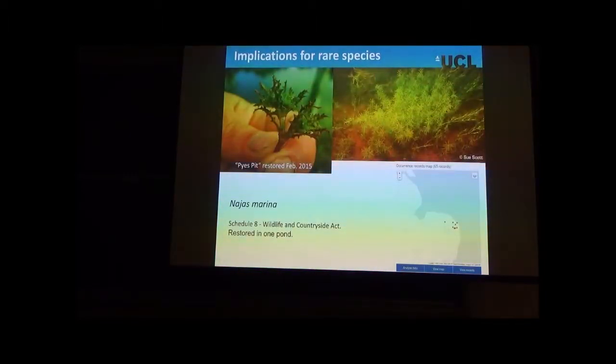So this is going back to the Najas marina, which I mentioned at the start as a plant of interest in that area, the holly-leaved naiad. This is pretty much only found in a few sites in Norfolk, mostly the Broads. But we managed to get it appearing in one pond, Pye's Pit, which we restored in February 2015, which is this one by itself over here. So it's not really found that nearby. We think it probably did come back from the seed bank, although we're not entirely sure. And again, this is another species that used to have a much wider distribution, so there's that potential to tap into it in those lost habitats.